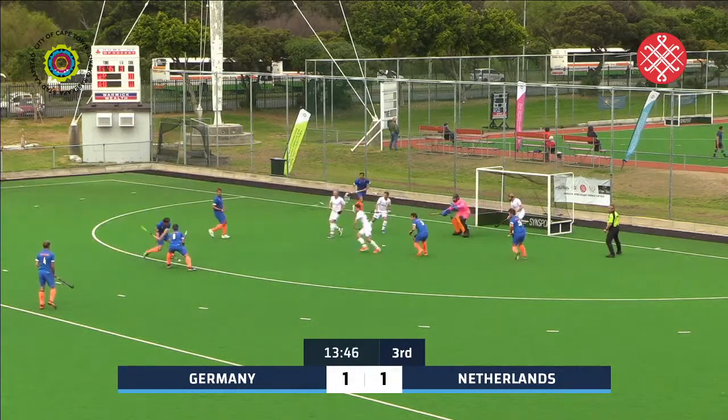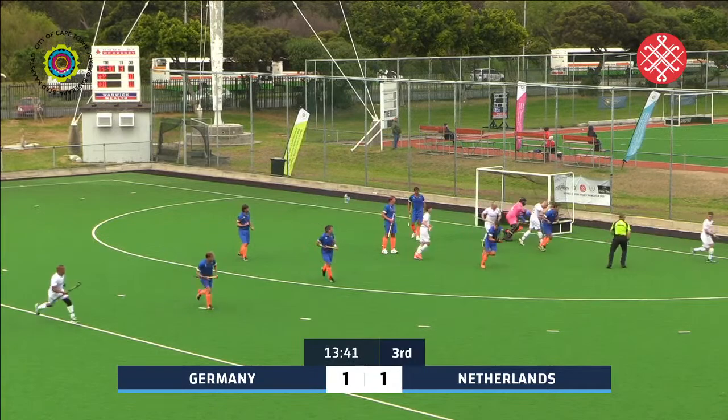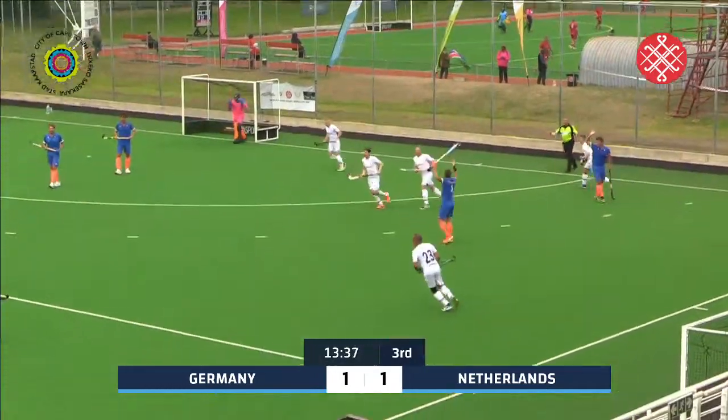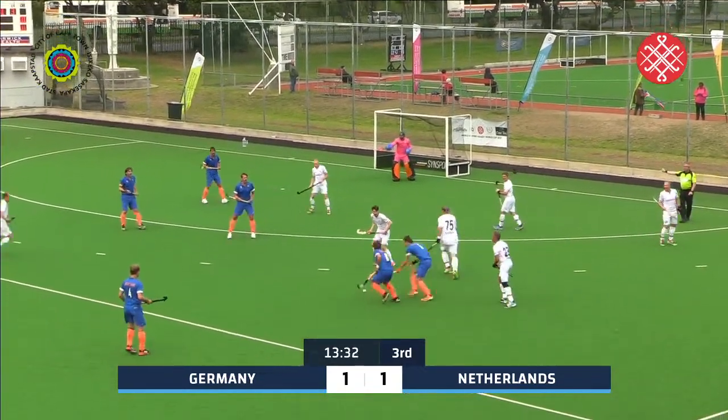Injection's good. Comes back. The shot saved. And there's a scramble. But it has been taken to safety thanks to the work of Bjorn Zendler in the German goal.